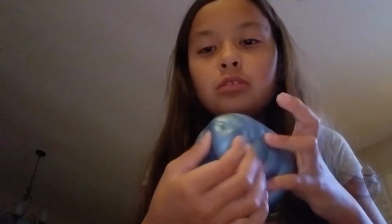Oh my gosh. I didn't order this. What is this squishy seller? What are you doing? Like, what is this squishy seller? What is this? Oh my gosh. But I will give you guys a quick overview of all of these squishies that this squishy scammer gave me. Oh my gosh.